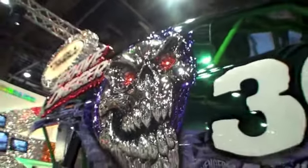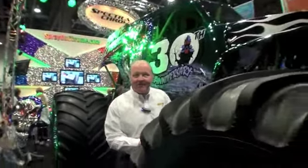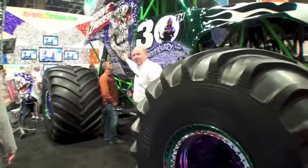Well, the reason I keep walking around SEMA, just when I think I've seen everything you can see, how about the Grave Digger here? Look at the tire. The tire's almost as tall as Larry Mack. But you know what the biggest thing? No matter what, no matter how big, how cool, you gotta have some chrome.